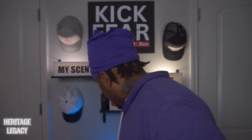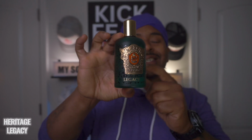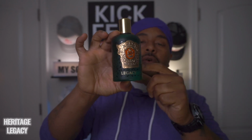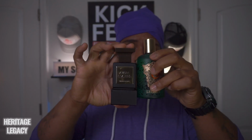Hey guys, I just want to put this information out here though. Let my people know what it is. So if you come across this, this is a clone of Tom Ford Ombre Leather Parfum. Like I say, for those that do have both of these fragrances, if you have this one and you have this one, compare them, guys. You'll see what I'm talking about. The scent profile is similar, but there is a difference.